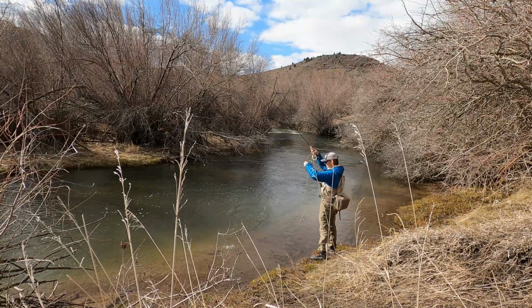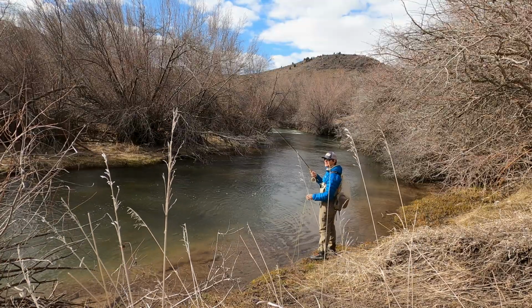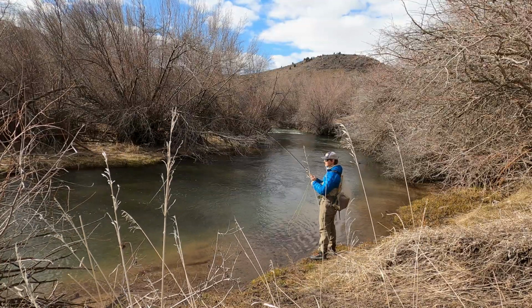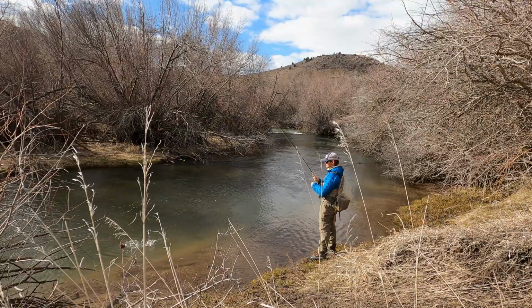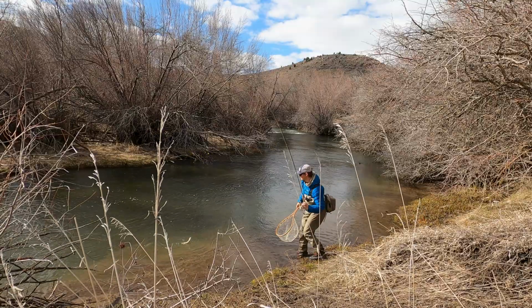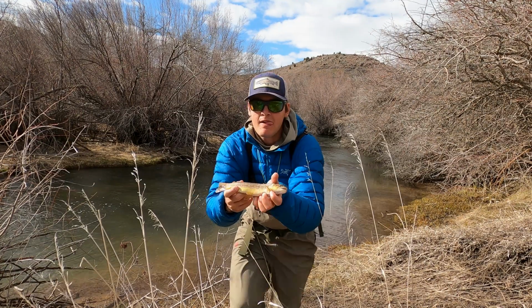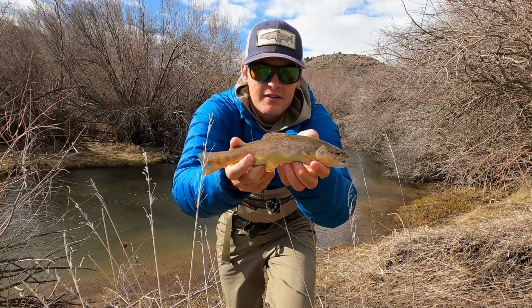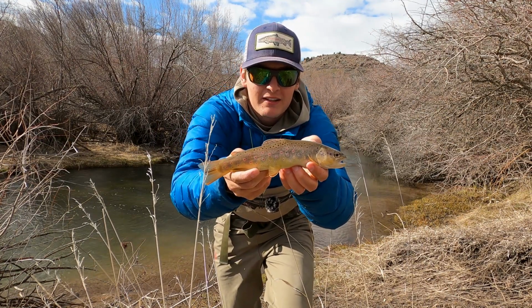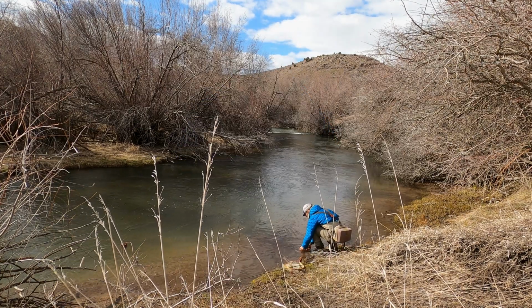Set, nothing huge. The fish definitely weren't giant on this day, but it was such a good time, and actually being able to figure out the water and find water that we knew there would be fish holding, just like this. Scooped them up. Ended up being a beautiful little brown trout. The colors on these spring fish are just fantastic. Get them back in the water quick.